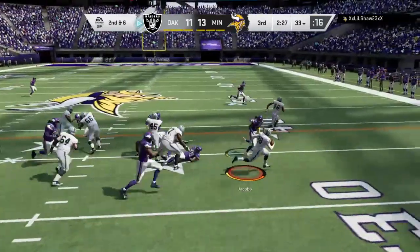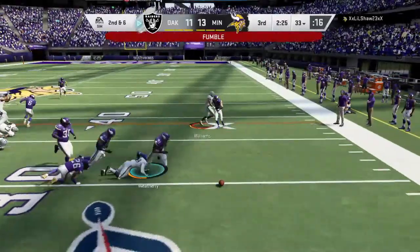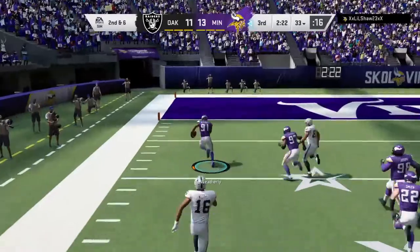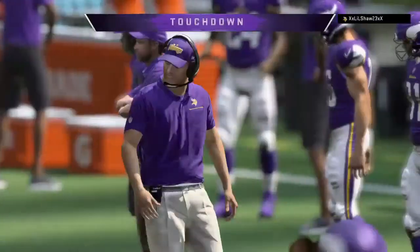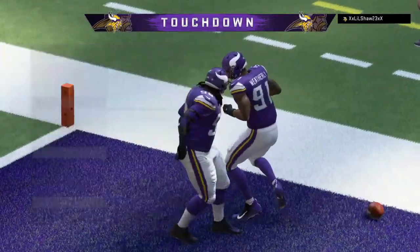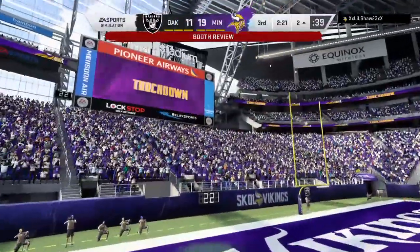Carr going to give it to Jacobs. And he loses the football a 2nd time. And the Vikings pick up the football. And he'll get him. Touchdown, Minnesota. And a great return as they're finally able to take him down.